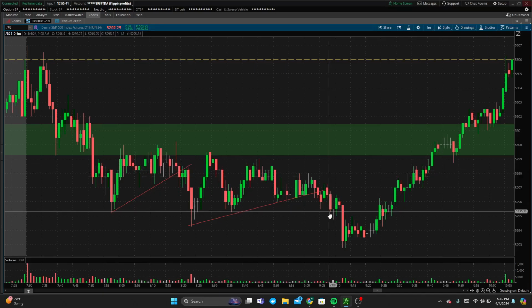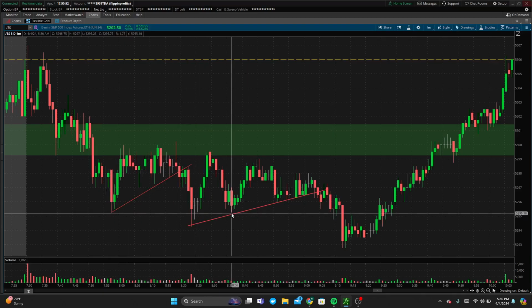I took 2 contracts. I took one off on this move down. So when we pushed down here, we were at this level that we bounced off here and here, as well as in here. So I took 1 contract off here for about a 2-point gain, so about $10.